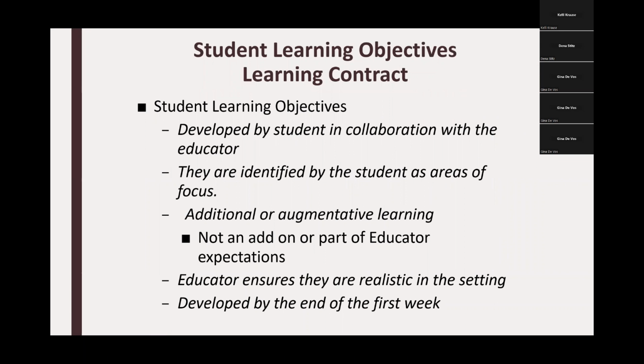Your role as the educator is really to ensure that the learning objectives your student is creating are realistic and doable in your setting. So by the end of the first week, we want your student to share their learning objectives with you. Your job is maybe to help tweak them and provide a bit of advice, but it's very much in the realm of the student's responsibility. If it doesn't seem realistic or doable, we definitely want you to let your student know that.